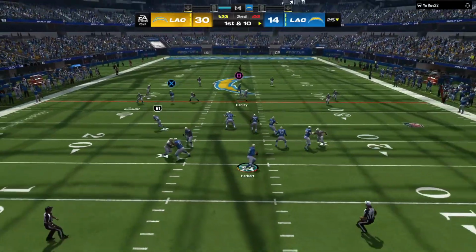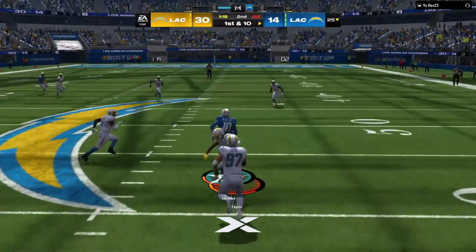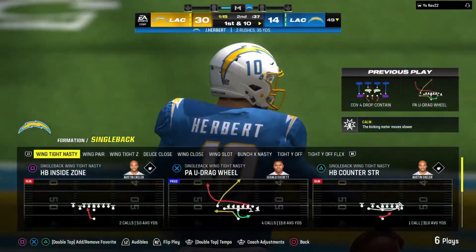Off the play fake to Eckler, it's Herbert. Flushed out right. Turns out to be a great idea to tuck that one. Good for 24 yards.